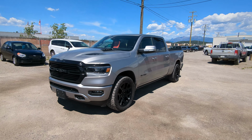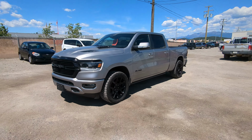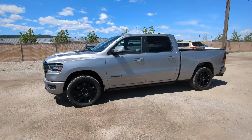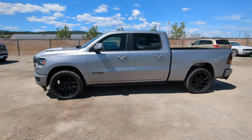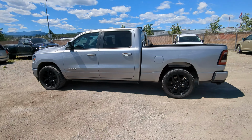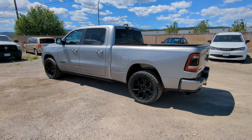And today I've got a 2021 Ram 1500 Sport. The Sport is kind of the one trim level that we make that sort of bridges most of the gaps with regards to how luxurious or not luxurious you want it to be. This one in particular is way on the high end.